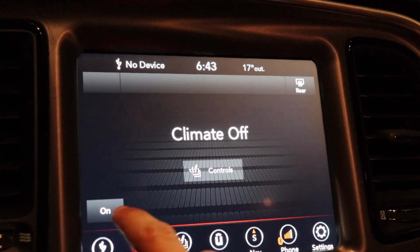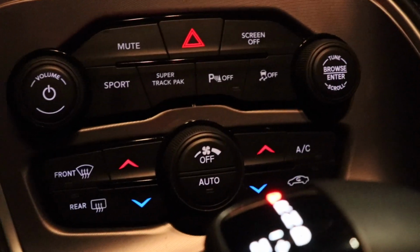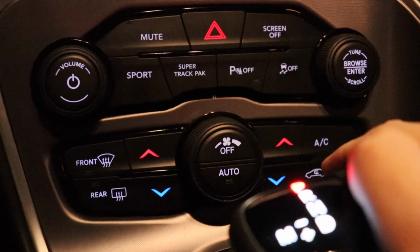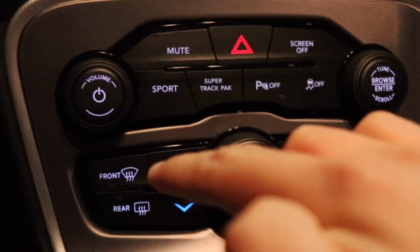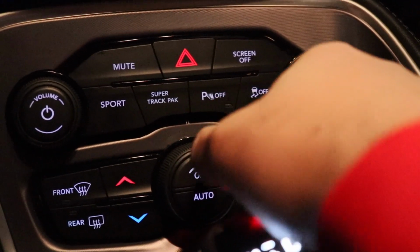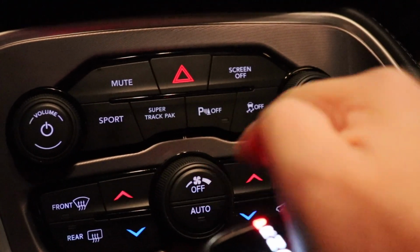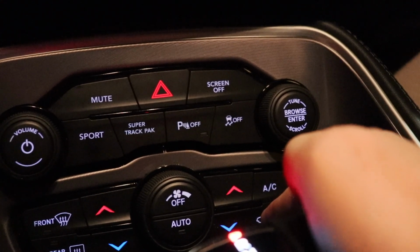Again, goes back out. Also with the climate control, you can be controlling it through the buttons down there. As you can see, it's a dual zone climate control. So this one's for the driver, that one's for the passenger. Front defrost, rear defrost. This is how you turn it on and off. You turn it, it turns off and on, and then press the button off. AC, and to keep the air in the car, you'd be using that one.